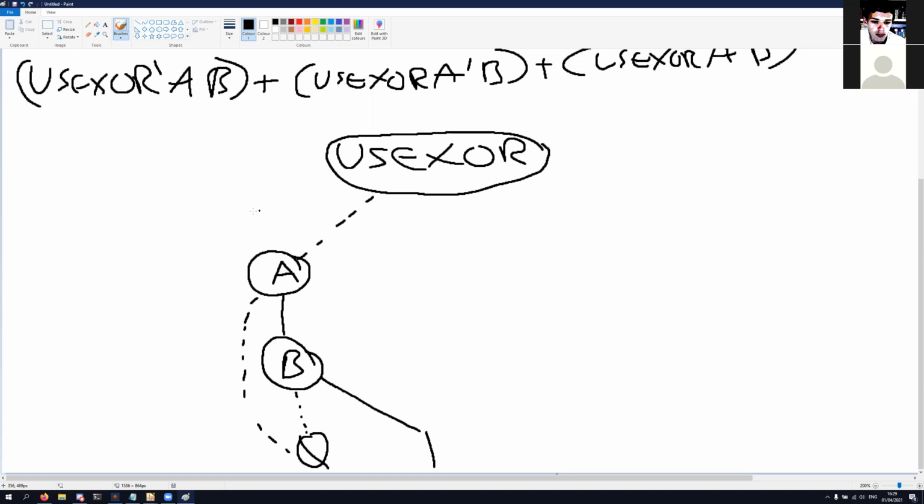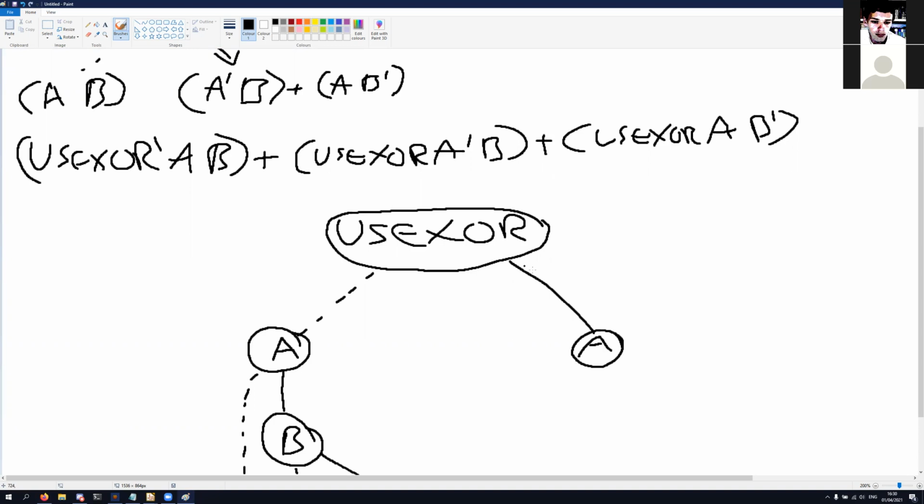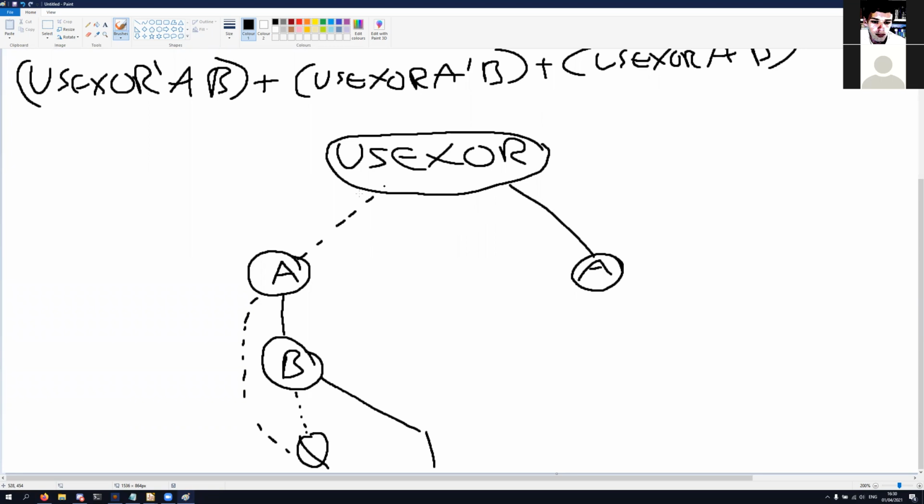Hopefully you're following along with why. Yeah, this sort of makes sense. Do the solid lines indicate one and the dashed line zero? Yes. I find it better to use solid and dashed lines than like some people who will put inverters here, and it's really difficult to tell from a random line whether it's a true or false line. So I use solid and dashed. I admire your dedication to drawing dashed lines in Paint.